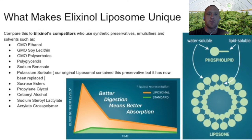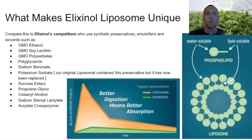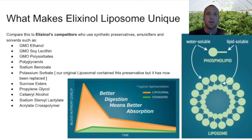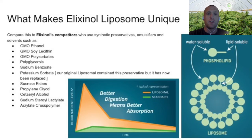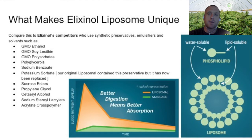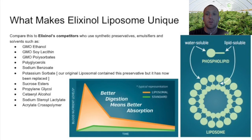What makes Elixinol liposomes so unique, in comparison to many other competing products or competitors who ultimately use synthetic preservatives, emulsifiers, and solvents, such as GMO products, polyglycerols, sodium benzoate, potassium sorbate, which is a preservative. We at one point did have to use potassium sorbate for our liposomal products, but we have actually identified a new method in order to fully replace and remove potassium sorbate. This was also a great achievement for us.